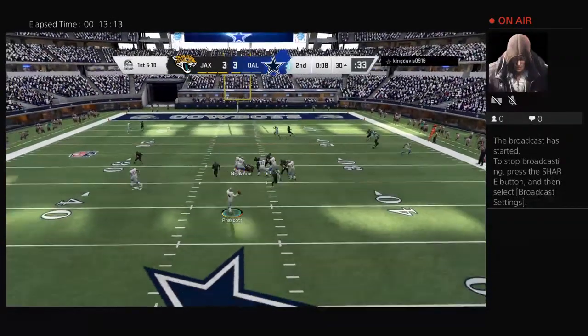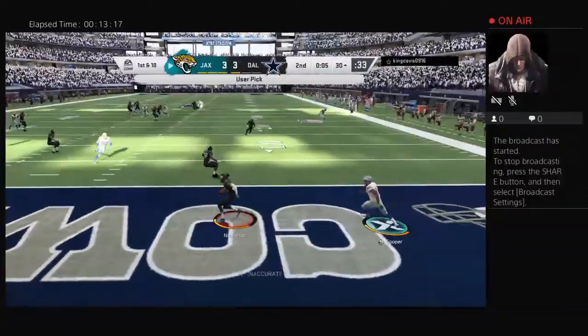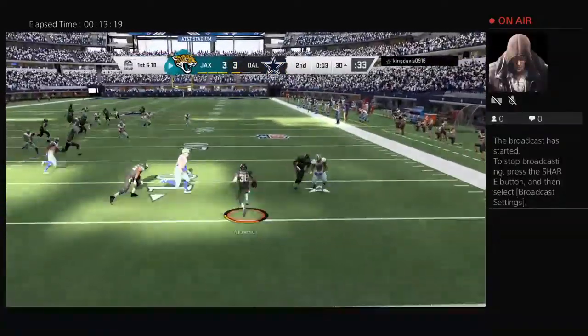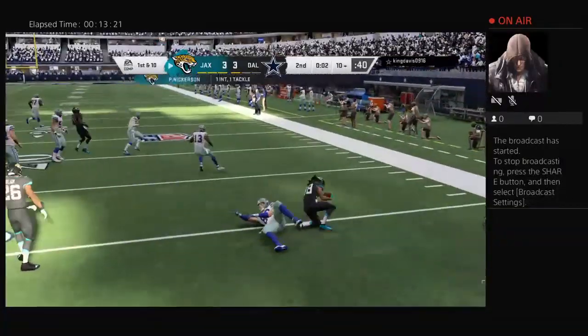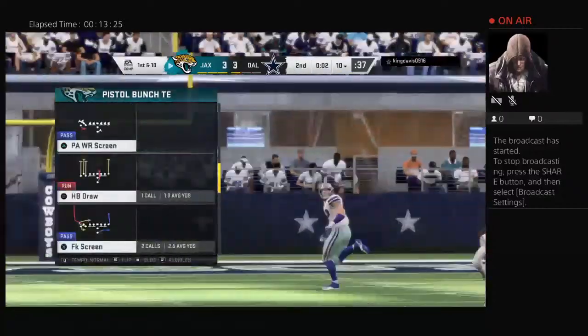Out of the gun, here's Prescott. He's looking long for Witten. And it'll be intercepted. Able to get there and pick it. And his guys have got it back at the closing stages of the first half.